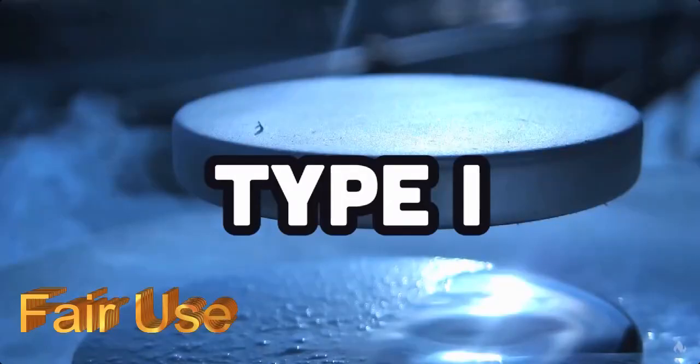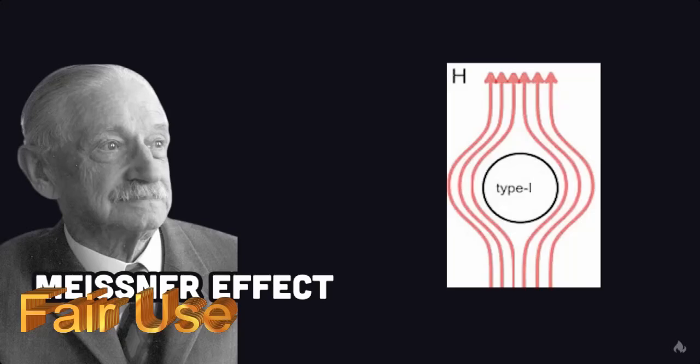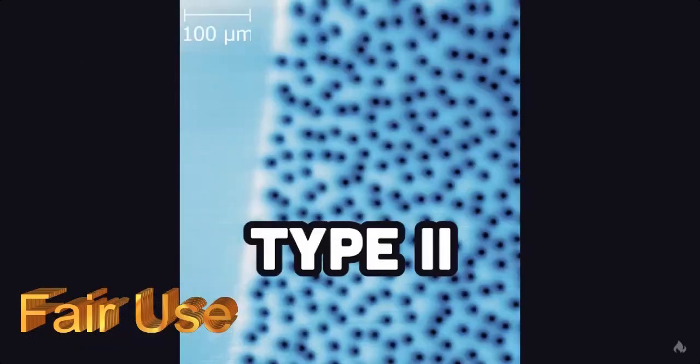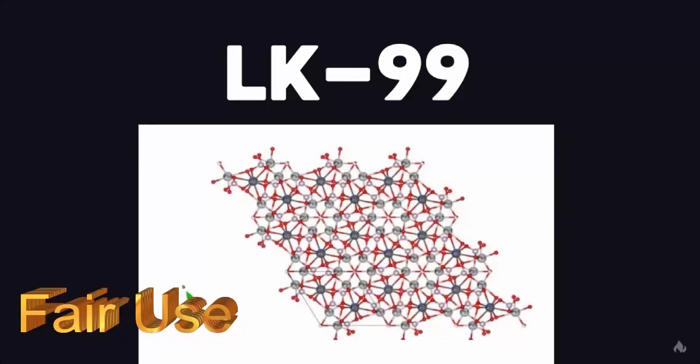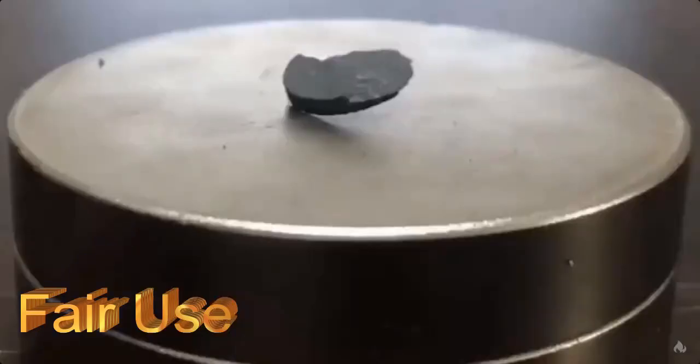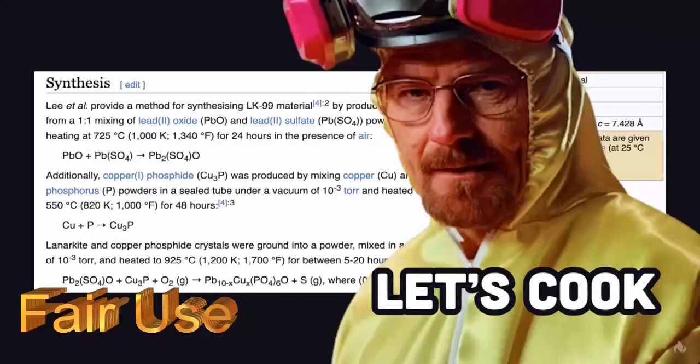Type 1 superconductors expel all magnetic fields when transitioning to a superconducting state, which is known as the Meissner effect. Then we've got type 2 superconductors that don't completely expel magnetic fields and can operate at relatively higher temperatures, which makes them more suitable for practical applications today. But LK99, if it's even legit, would completely change the superconductor game because it operates at room temperature with ambient air pressure. And surprisingly, cooking this stuff up isn't that difficult.